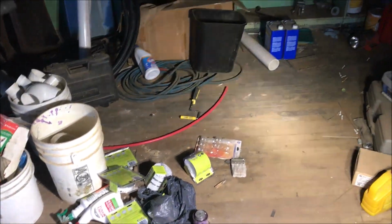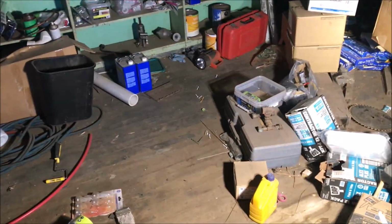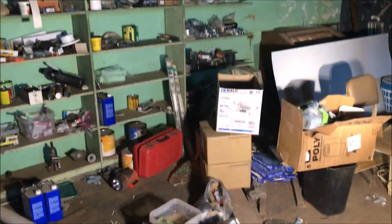And like, caulk, 1, 2, 3. I seen one over there, 4. There's another one up there, 5. So just to clarify, this stuff wasn't all here when you bought the building. We put all this stuff here. We put all this in here. So we need to get it all straightened up and organized.